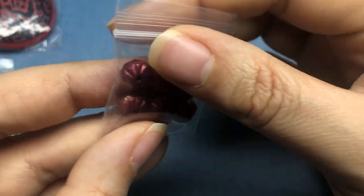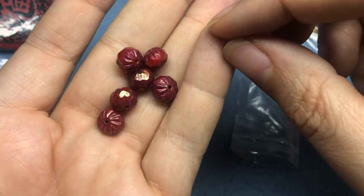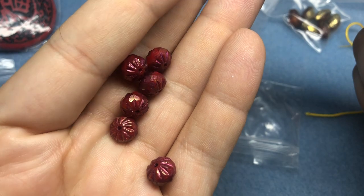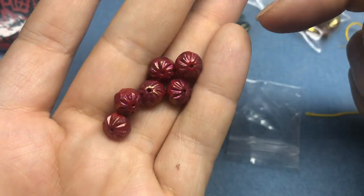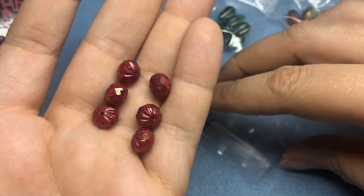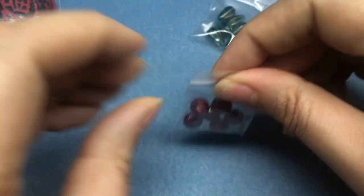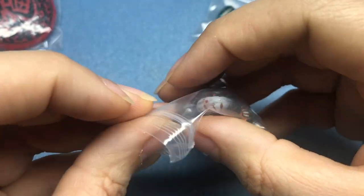For these, oh, I don't think I've ever seen these before. These are table cut rondelles in red with probably a luster. These are gorgeous. These are gorgeous too. I'm going to keep saying it. I mean, I'm going to be a broken record here.